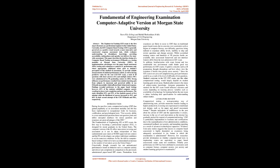Findings revealed preference to the paper-based testing. However, 65% of the students exhibited computer anxiety, resulting in slower task completion and poor performance. The study identified 35% and 55% of the students passed at first attempt, while the likelihood of success increased to 56% and 68% in their second attempt of the CBT FEBooth and PBA, respectively.